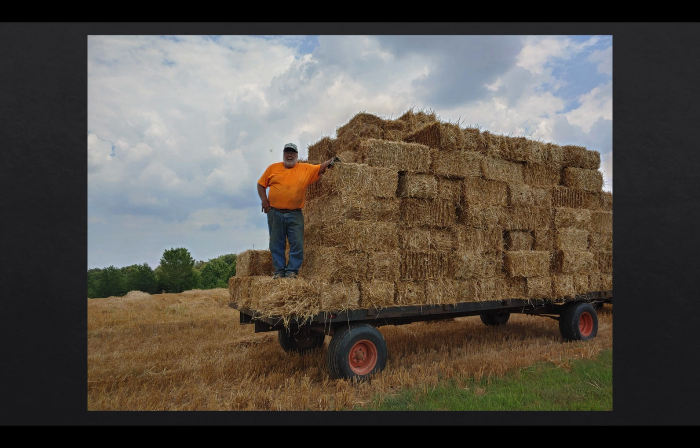Now the cons. Number 1, it's labor intensive. Number 2, it's slow. It's slow to load it and it's slow to unload it. And number 3, if you've got a lot of hay to pick up, it requires a lot of wagons and a lot of space, especially if you need to get them wagons put up for the night. And then number 4, it's labor intensive. Number 5, it's labor intensive. And number 6, it's labor intensive.